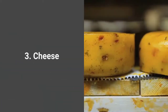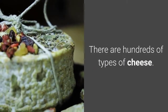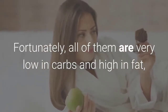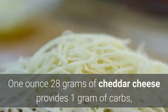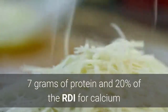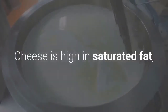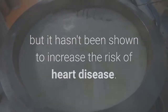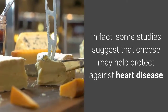3. Cheese. Cheese is both nutritious and delicious. There are hundreds of types of cheese. Fortunately, all of them are very low in carbs and high in fat, which makes them a great fit for a ketogenic diet. 1 ounce (28 grams) of cheddar cheese provides 1 gram of carbs, 7 grams of protein and 20% of the RDI for calcium. Cheese is high in saturated fat, but it hasn't been shown to increase the risk of heart disease. In fact, some studies suggest that cheese may help protect against heart disease.